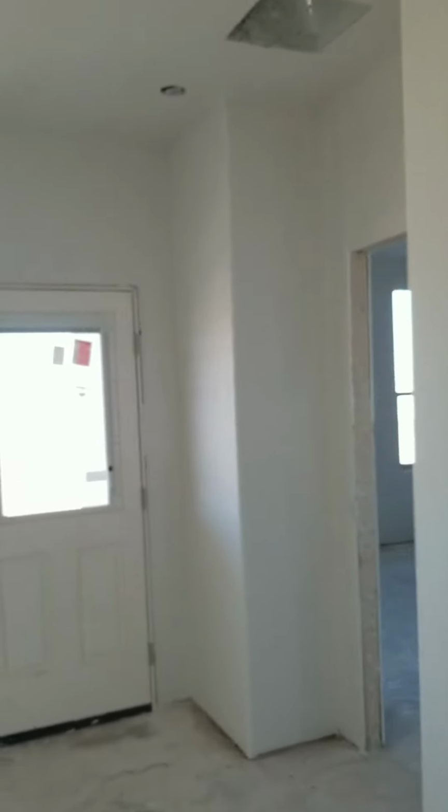Let's walk back here to the vents. Like I said, all the vents are full of tape and texture. Go in here in the mud. They just basically pile these outlets full of mud. I feel bad for the electricians, but obviously they deal with that every day.